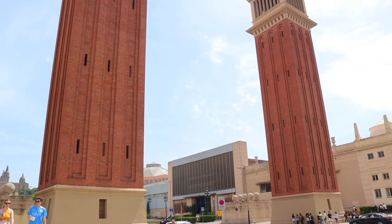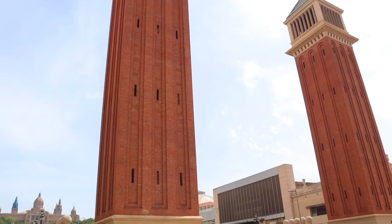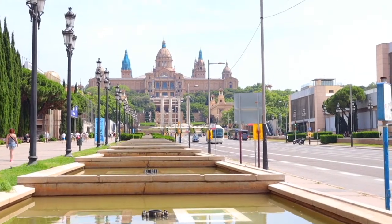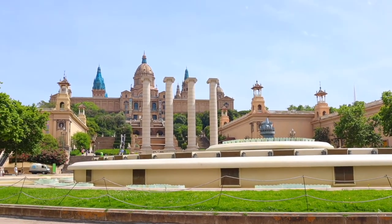So at the beginning of the square, you have these huge two towers in the Plaza de España. And right at the end, you can see the MNAC, which is huge. Just coming to the first level of the MNAC.